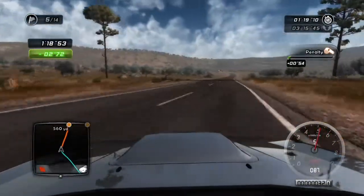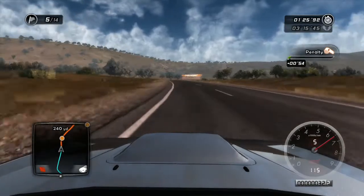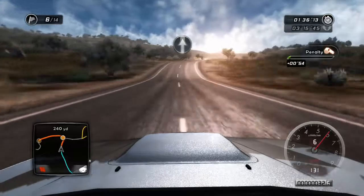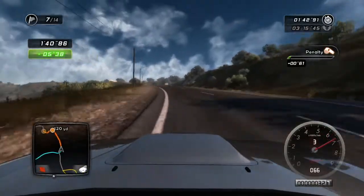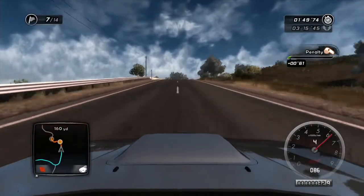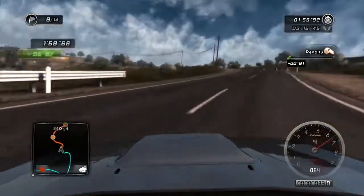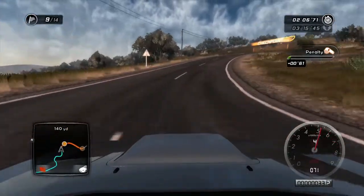Oh, listen to that turbo whistle. Oh, this is quick. The cars are only going to get faster as well. Here we go.